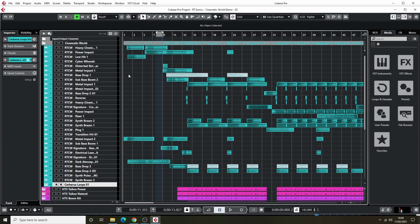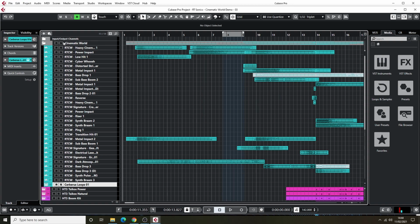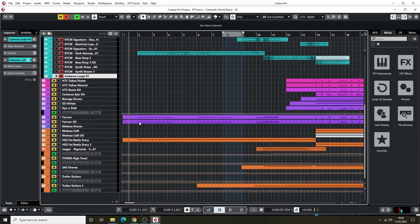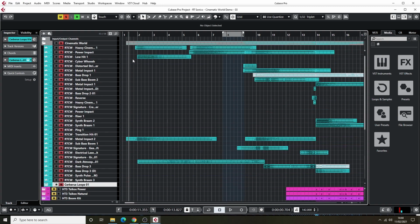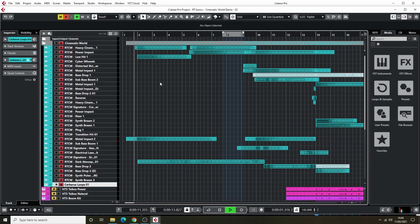So what I might do is start off by showing you soloing the Cinematic World sections, just having a little look at how we use some of these. So the hits at the beginning are pretty much entirely Cinematic World, just supported by a couple of other bits and pieces, but here we go on their own. So as you can hear, lots of nice big beefy hits.